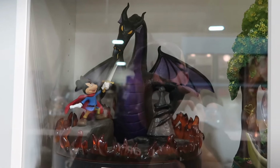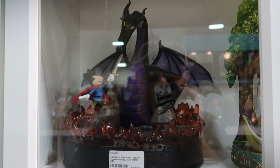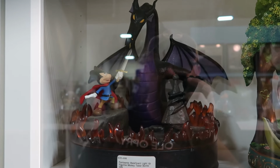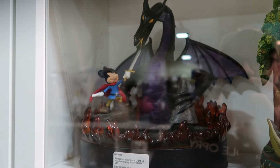This booth here has a bunch of really cool items. This is a Phantasmic Maleficent light-up figurine with a Tayler Battle from D23. $400 for that. How cool is this statue? All the flames do light up. That one is really neat.